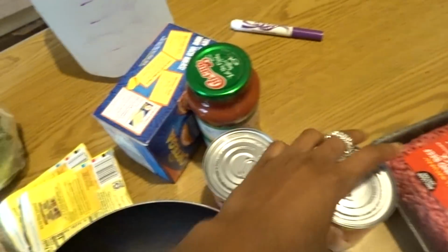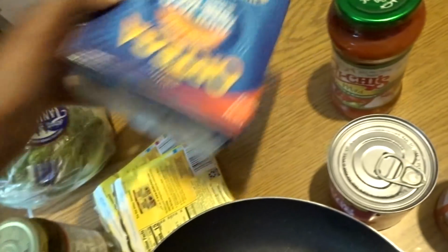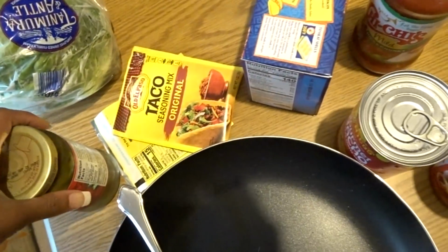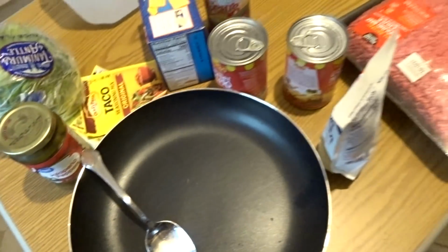So you gotta have your ground beef, sour cream, cheese. I do not eat this, but salsa, and then some of these, the mama got, I don't know what these are. Then some taco packs, the pan, the spoon. Also need to get a meat drainer, the lettuce, and then the jalapenos. So y'all, you about to start.